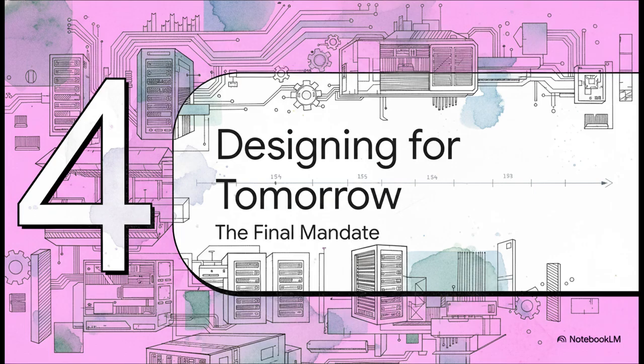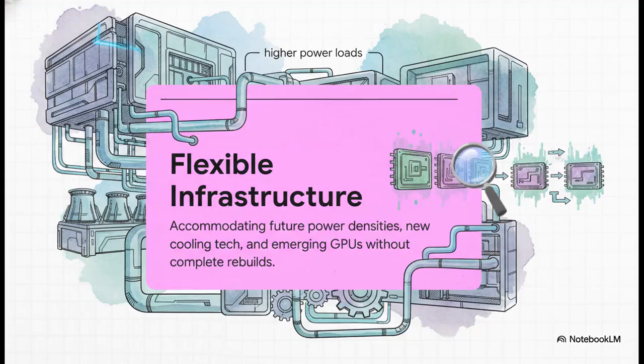How do you take all those principles and turn them into a physical building? I mean, how do you spend billions of dollars on a facility today when you know for a fact that the tech inside it is going to be radically different in just 5 years? Well, the answer is this idea of flexible infrastructure. This is the holy grail.